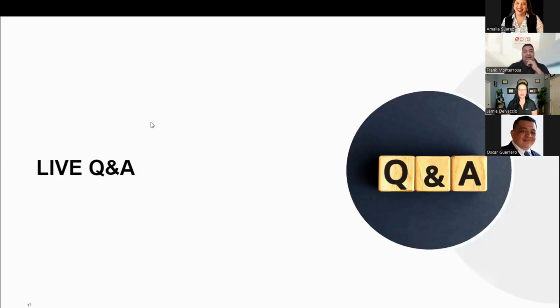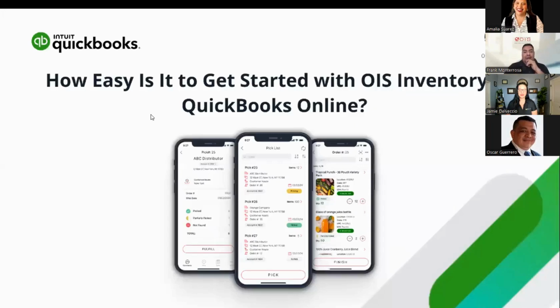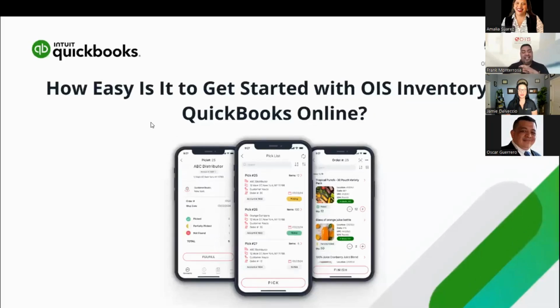Let's see. Oh, first, I have a question of my own. How easy is it to get started with OIS inventory and QuickBooks? Look, it's really easy. If you're already an existing customer of OIS and you're not using QuickBooks Online, you just talk to us. We're going to help you implement QuickBooks Online, and we're going to migrate everything that you have on the operation to your QuickBooks and integrate it with our solution.